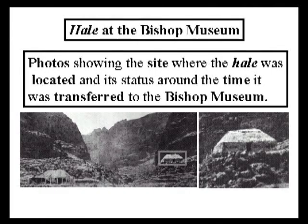On this slide, you can see photographs on the left of the wide-angle shot of the valley, and we can see there are two hale in this picture. The one on the upper right that has a little box on it is the one that we see here at the Bishop Museum. And then the picture on the right is a close-up of the hale, showing that it existed on a rise above the bottom of the valley.